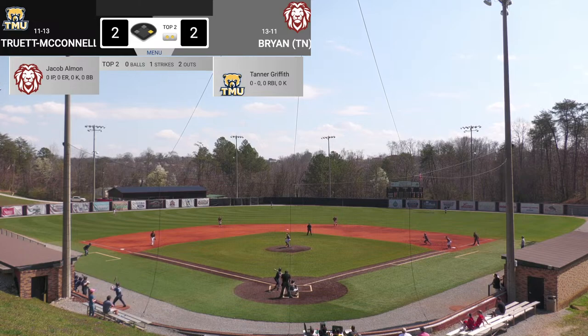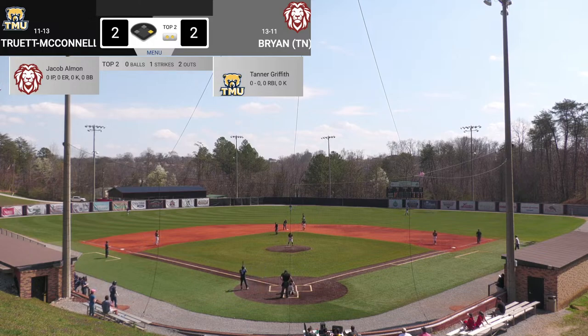Allman gets a sign, looks in. The runner takes off. It's going to be a curveball in there for a called strike two. Bradley Prince's throw down to second from his knee, not in time, although it was a pretty good throw there by the catcher, Bradley Prince, from the knee. Really good shot there.